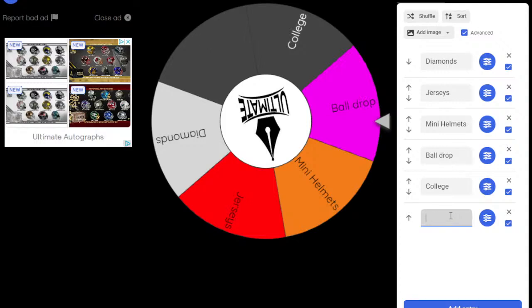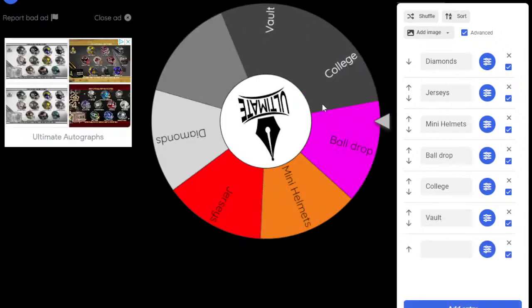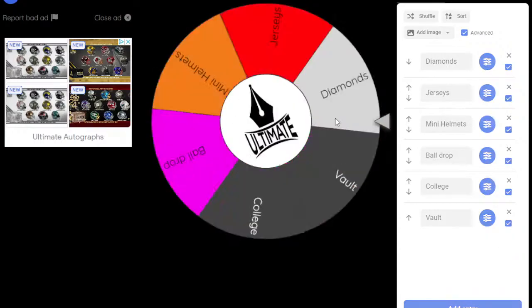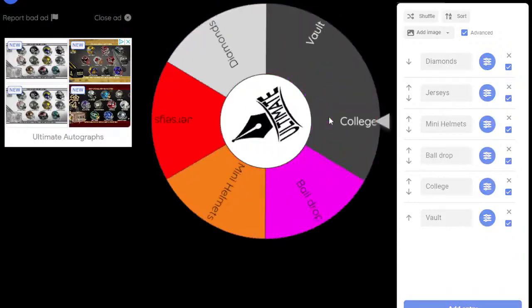Yeah, maybe it refreshed or something weird, Alex. Might have. You know how technology is. Sometimes not very good. Right? So the vault is on there. We'll get this one closed. Let's see what the actual wheel spin is here.